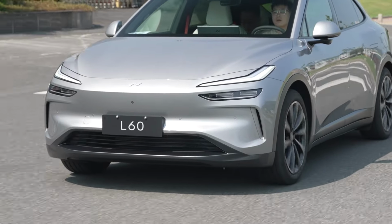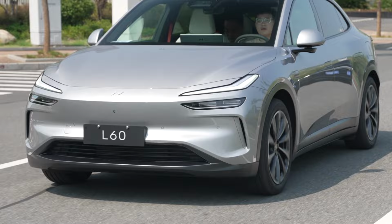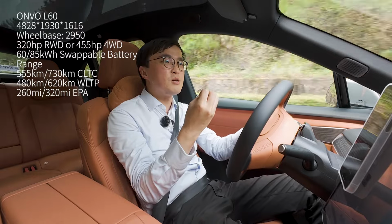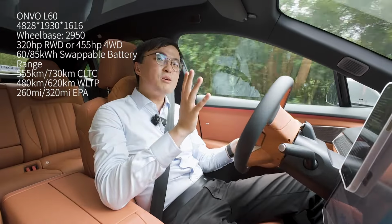It can do this mainly because it's got all the tricks from the Model Y. It's got a slightly smaller frontal area, a slightly better drag coefficient, and it's also got the centralized thermal management system with heat pump. And it's also got some advantage.